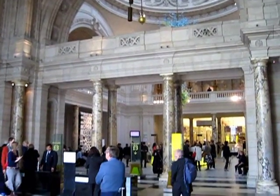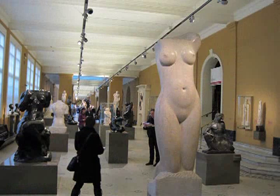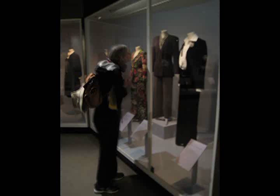The Victoria and Albert started in the Great Exhibition Halls of 1851. Later, the Queen and her Prince Albert kept building until it became one of the world's most eclectic collections of art and culture.